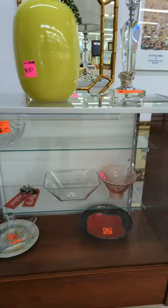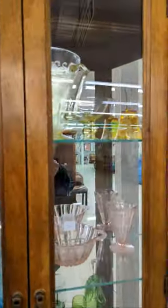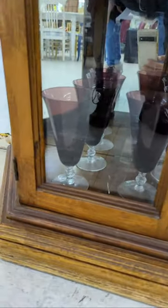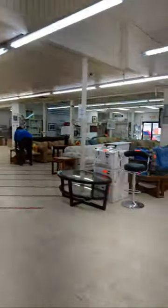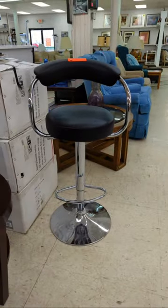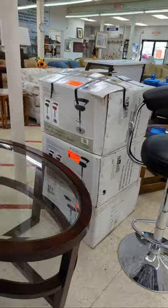If you ever want to look at anything that's inside a cabinet, just reach around and grab it. I was looking in here today, really pretty stuff. Down there are some really neat wine glasses that just need to be washed. Things get very dusty here. But lots of knickknacks in home goods. These just came in, I believe yesterday. These are $125 a piece. I was informed they're brand new, never used, in the box.